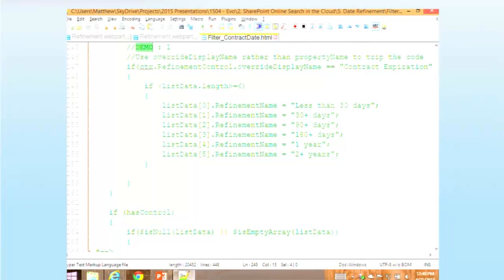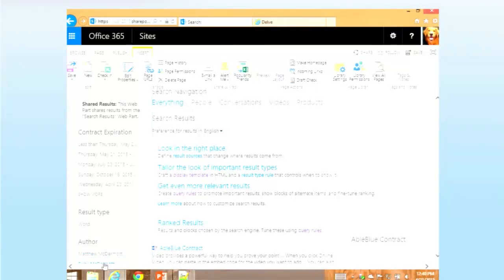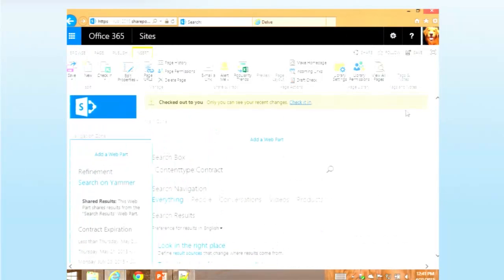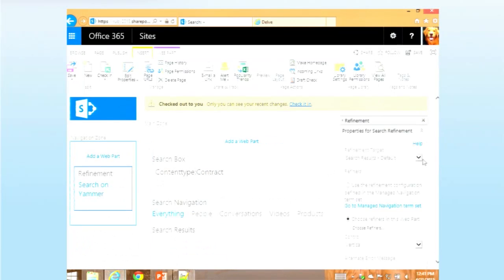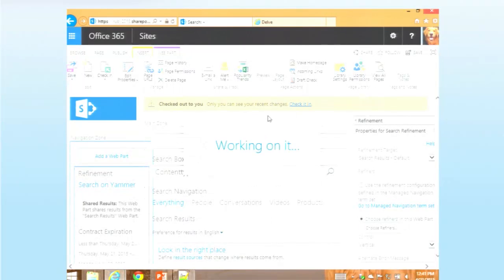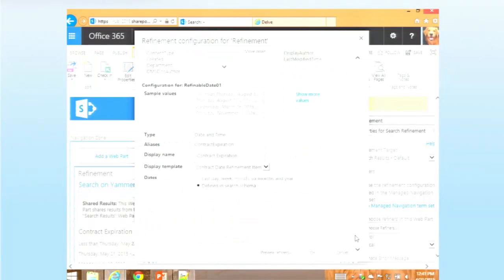Once you have this in place, I uploaded it to SharePoint like I showed you yesterday, dropped it in the filters folder, although I was informed afterwards, you can put them anywhere as long as they're in the master page gallery, then they'll show up. Okay, so the last thing I'm going to do is apply that display template. So come back in, choose refiners, choose refinable date 1. Then in here, instead of refinement item, I'm going to choose contract date refinement item.